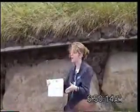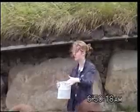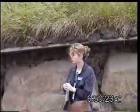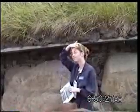It's the full width of the passage, and if you were to crawl down the passage you would have to crawl over the basin stone in order to get to the chamber. So I'll tell you more about the eastern passage tomb when we move a little bit farther around. Are there any questions before we continue?